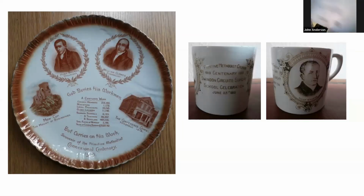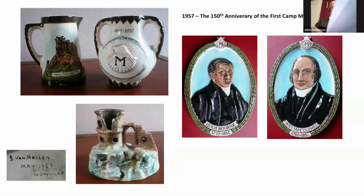The mug on the right hand side, which is produced by Empire Porcelain in Stoke, talks about the Primitive Methodist Church Centenary 1910, Swindon Circuits Sunday School celebration, July 25th, 1910. And there are quite a few of these similar mugs produced with different Sunday school names on them, which is interesting.